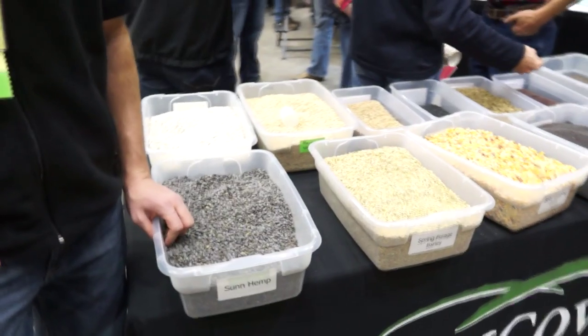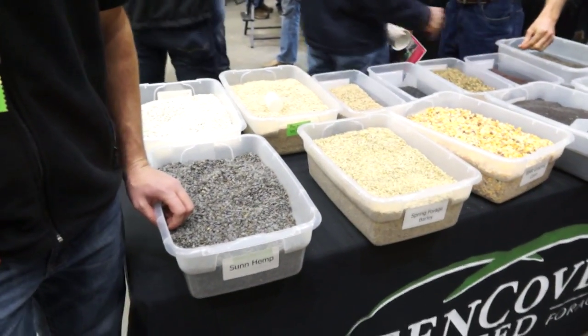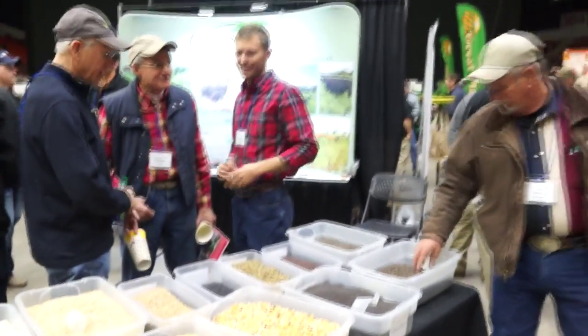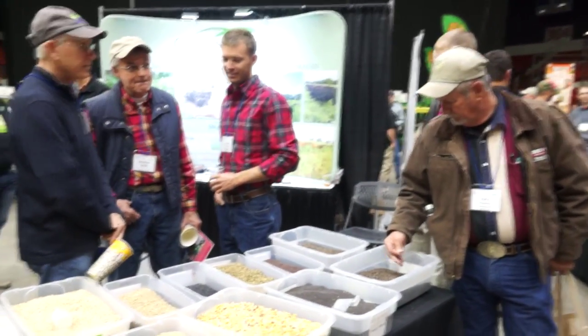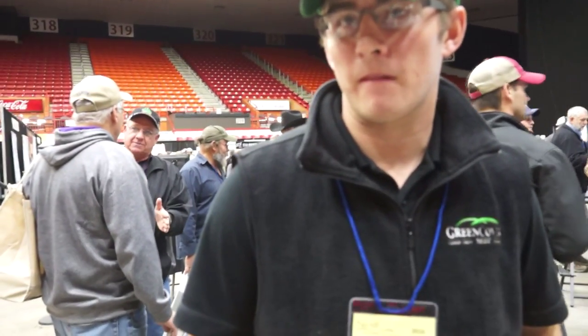Does it fix nitrogen in the soil? Nitrogen is used by all plants, and it is used to build production for that plant, so either building seed or forage production. It's one of the main elements used. All cover crops bring nitrogen to the soil, but legumes are probably more effective.